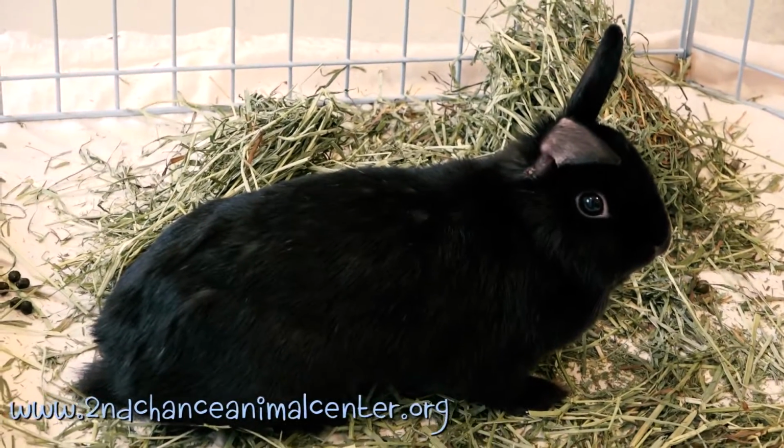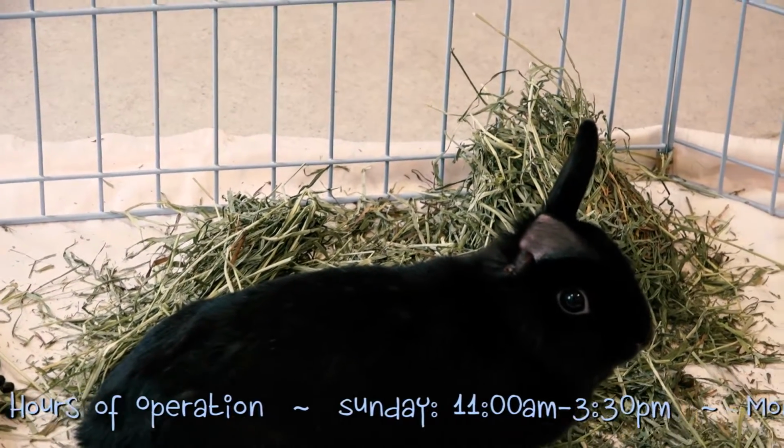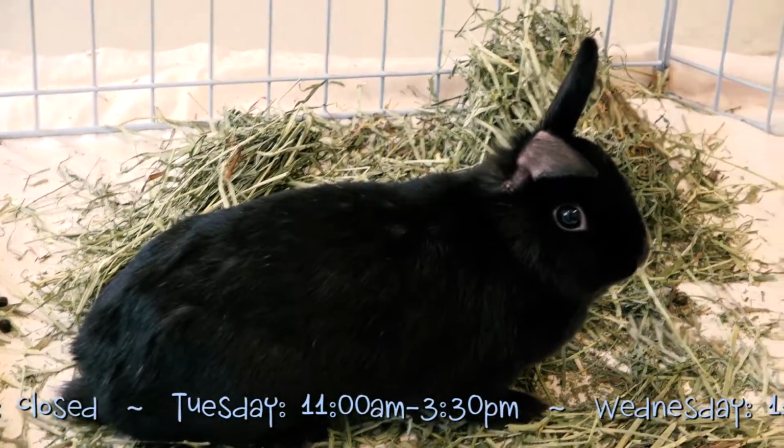This little beauty is Chins. She came to us back in February. Her ear is lopsided because her babies chewed it off. So that's a bit of an unfortunate thing. So she came to us for her own health and safety.